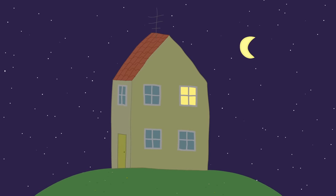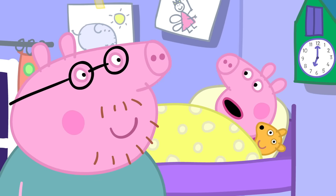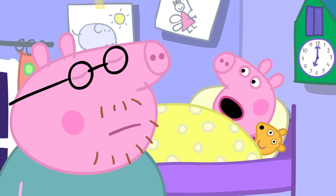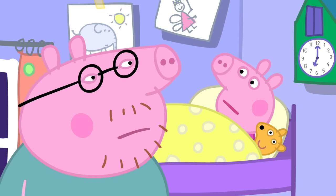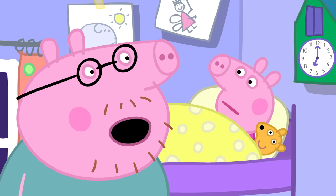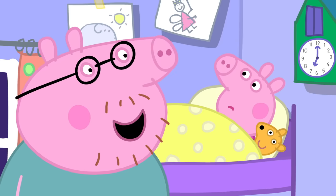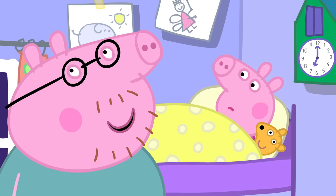It is evening time. Peppa and George are going to bed. Are you still sad because you never got a playgroup star, Daddy? You know what, Peppa? The more I think about it, the more I think I should have got a playgroup star. Why? Because I love to make things, and I was always drawing in class.